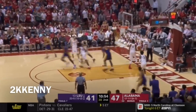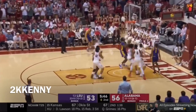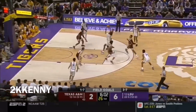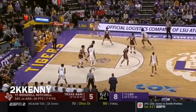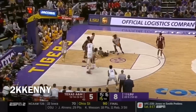Naz Reid with the turnaround. Plenty of time for Naz Reid to flash. Here's Reid off the feed from Kawulu. That's hit three threes this year. Good run by Naz Reid. Kennedy and the Aggies. Reid coming off a game against Tennessee where he had just 1 point.